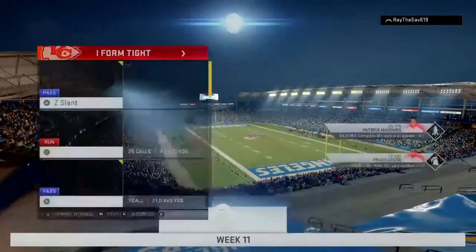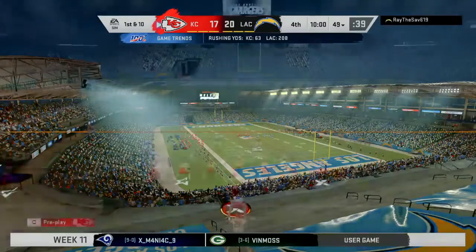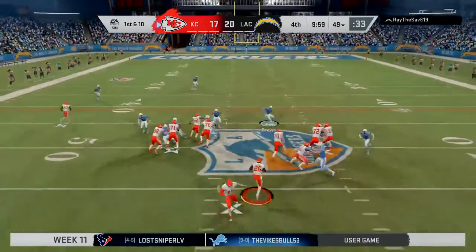1 quarter remains here on a Sunday night, and that'll do it for the end of the second quarter. This is the NFL, and it's on EA Sports. Well, we had a number of good games in the afternoon sessions, but this Sunday nighter might top them all.